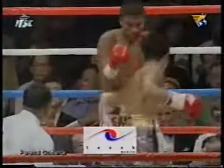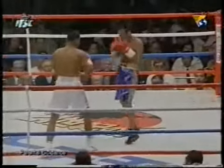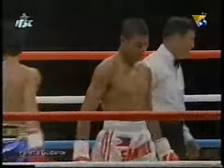You watch him explode with those uppercuts. Last 10 seconds of the round, and Santillan connects with another good fight. Good left by Rev Santillan. Good fight. We'll take a break, come back in a moment.